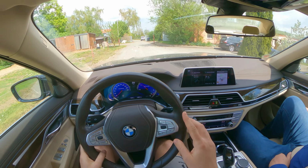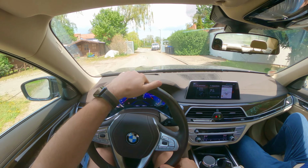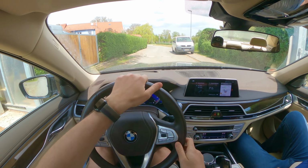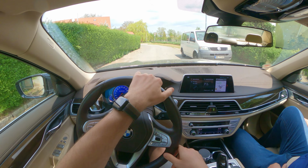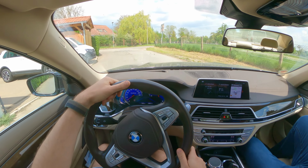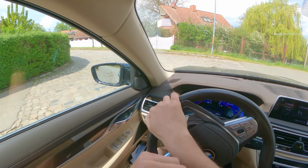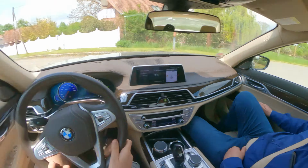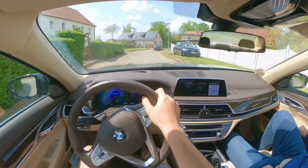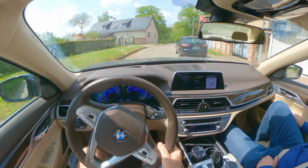We will have also another type of road in a few meters. There also you can see and feel and hear the difference versus the X5 or the 5 series. This is what I mean when we go here left. Here it's really bumpy in the X5. In the 7 series, you don't feel anything at all. It glides over this type of road.